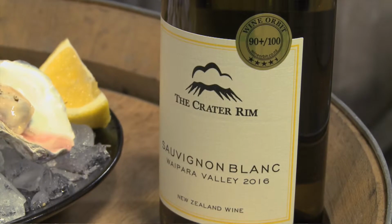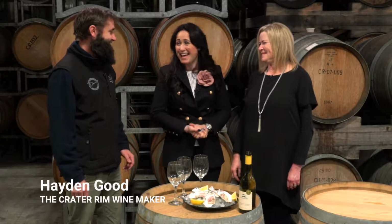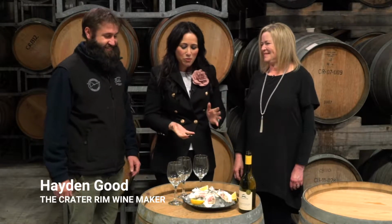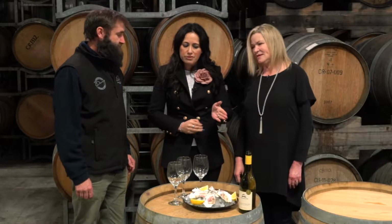Well, I think they're very much deserving of a taste test, especially with this beautiful Waipara Sauvignon Blanc. Yes, indeed. Let's do it. Hayden, look at what we have here. Yum, yum. Yum is the great term. So wonderful oysters, Nicola. Beautiful with that wonderful mignonette dressing. Just a simple sauce. Waipara Sauvignon Blanc.